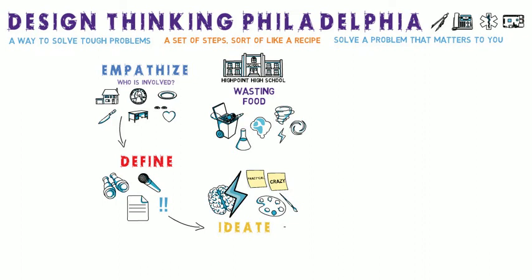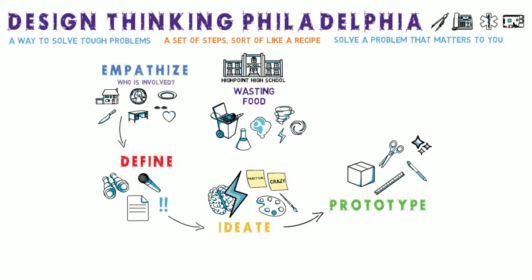After brainstorming, the team enters the prototype stage, where they bring their best ideas to life by building models of them. You can prototype any kind of idea, an object, a system, a room or other space, even an experience. Prototyping helps designers see how their ideas work with real people in the real world. Lots of discoveries are made in the prototype stage.